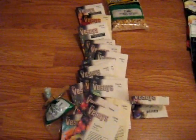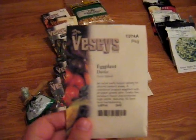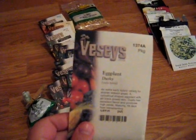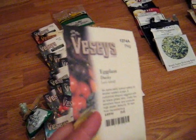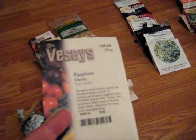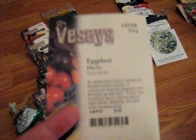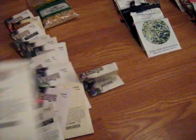This first group is from Vessey's, which is in eastern Canada. A dusky eggplant. I tried growing some eggplant last year and somebody was helping me weed and accidentally pulled them out. So I'm trying to grow some more this year because I like it. So hopefully it does well for us. It's coming up nice in the greenhouse.